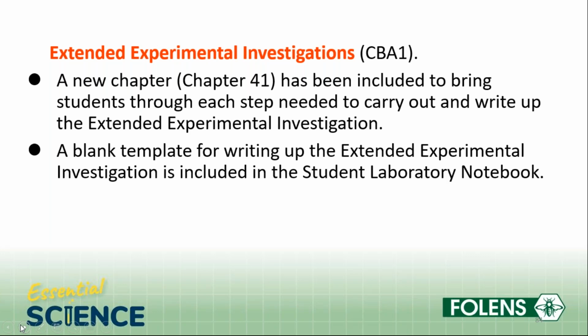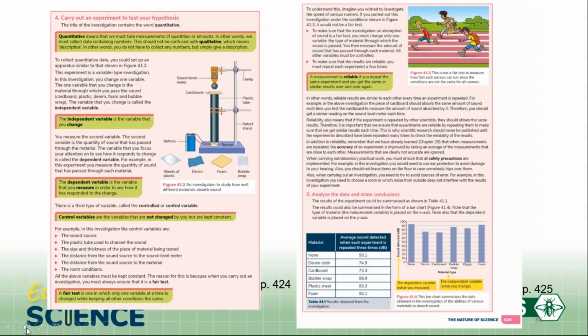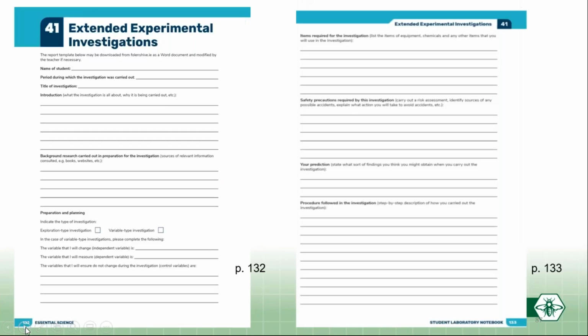And on the next slide, you will see the extended experimental investigations, everything covered about variables and how to write a hypothesis. I'll come back to that in a moment. And on the next slide, please. On the next slide, how to carry out an experiment, testing the hypothesis, independent and dependent variables, and so on, and the reliability of results. And next slide, please. We have a blank template. It's in editable Word format, also on the Folens website, where students can write up their extended experimental investigation. And next slide.